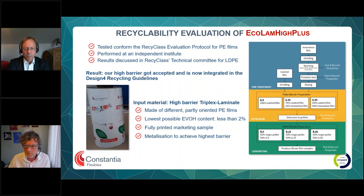And the outcome with our product, and this was a fully printed product, fully metallized, containing some EVOH, so that means we sent, let's say, our Mercedes of the product portfolio into the race, which has even a barrier that can replace polyester aluminium PE. And the result, what we have found, you see in the next slide.